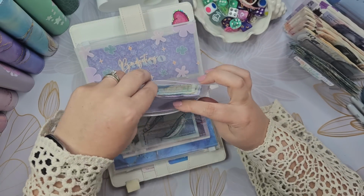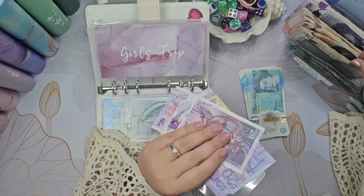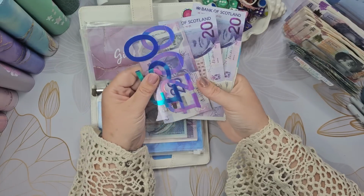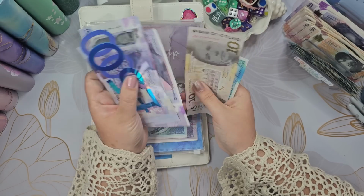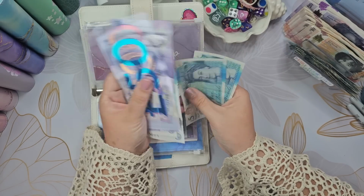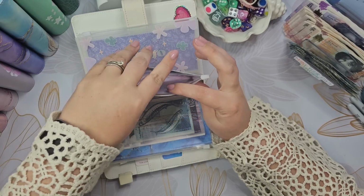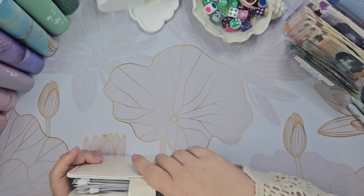Girls trip, we're going to put £30 into just as a little boost. So we're going to do that. So we've got 250. Then we've got 270, 290, 310, 330, 340, 345, 50, 55, 60, 65. So £365, and that should do us nicely for my trip at the weekend.